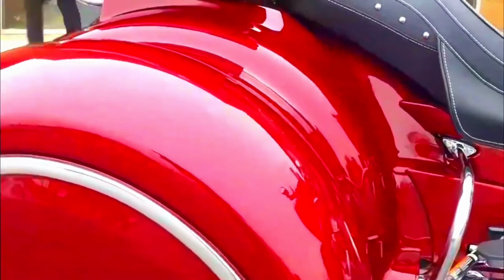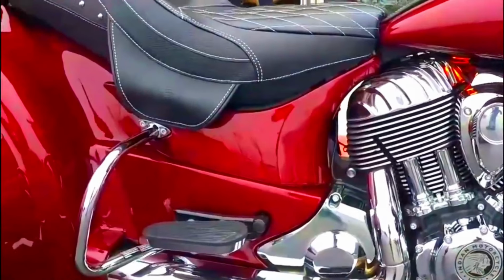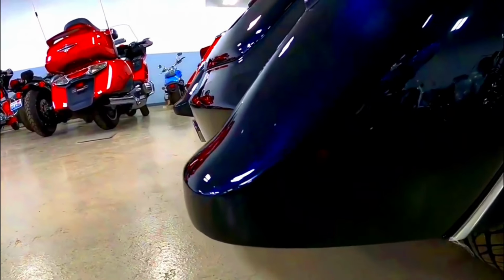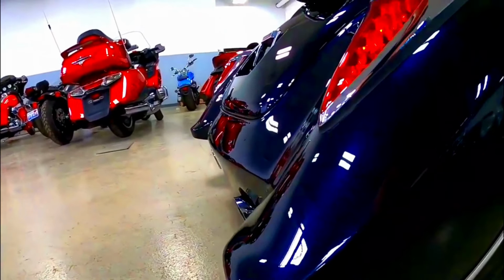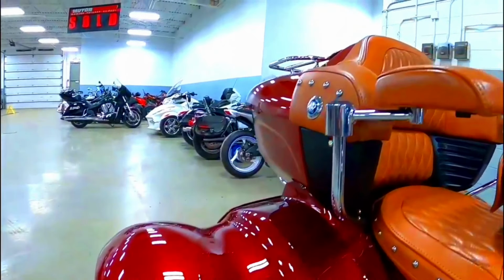The trike features a bold, aerodynamic front fairing with integrated LED headlights that offer superior visibility and a striking appearance. The sleek lines and chrome accents give it a distinguished look, while the choice of high-quality paint finishes, ranging from deep, lustrous hues to sophisticated metallics, allows riders to express their individual style.